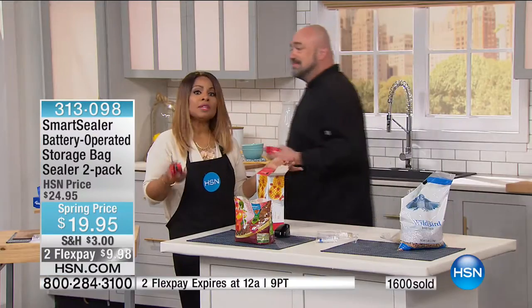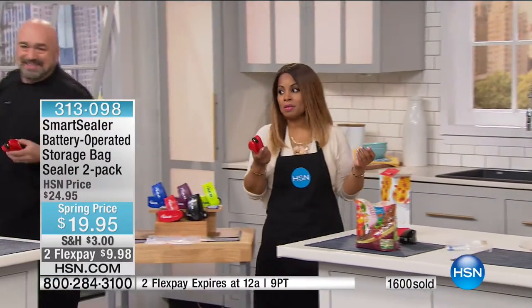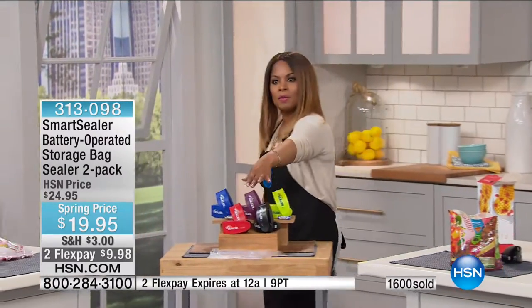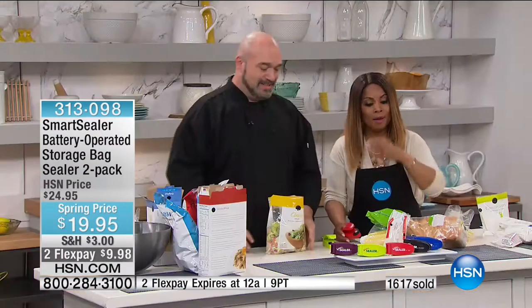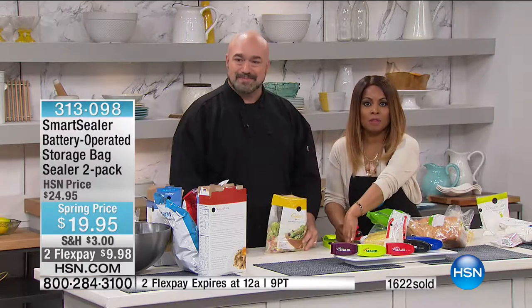Another nice use for the smart sealer. And you can use any of the bags that you have. That's the nice thing about this product, that yes, we give you the food grade bags, but any bag that you already have, use it over and over again. You're being more environmentally responsible. You're saving money. You're sealing in the freshness, especially if it's food.